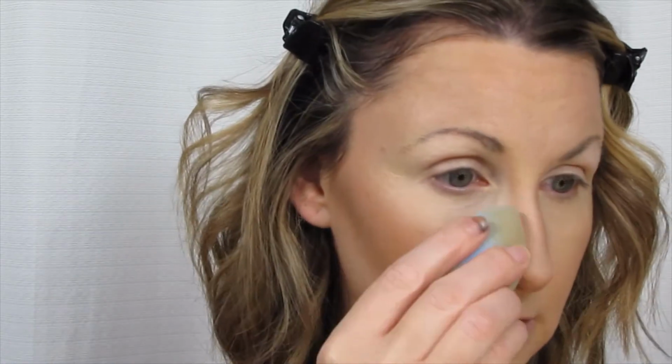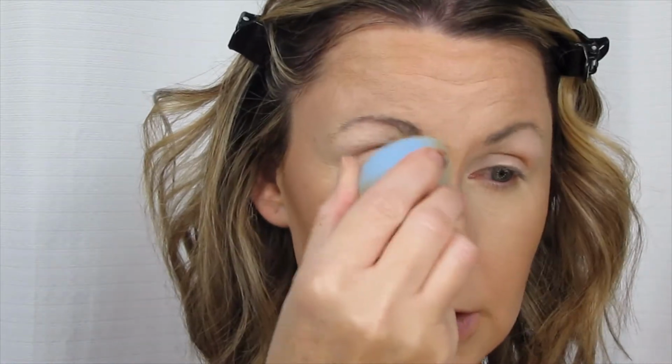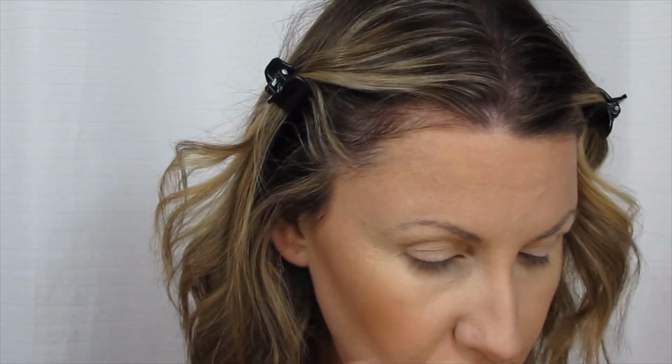And you can even go in with your foundation blender and go over those edges a little bit, and it will kind of calm them down. So you can always go backwards if you get a little heavy-handed, but I like it. I don't do that one often, but when I do, it'll look a little snatched. Let's move to brows.